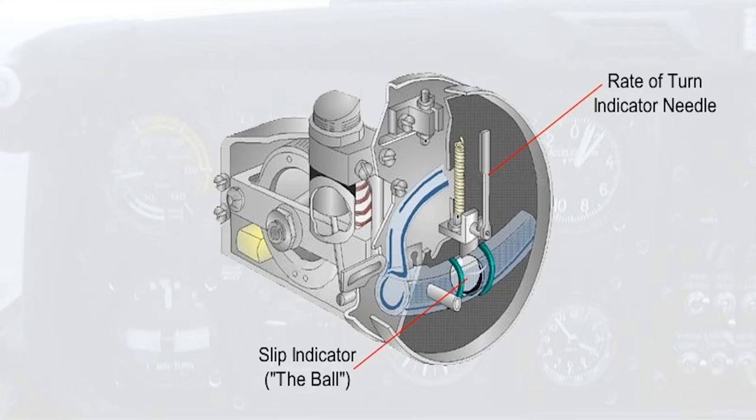The other, the slip indicator, is a very simple pendulous device which is used mainly to show whether or not a turn is balanced, whether the angle of bank is correct for the true airspeed and rate of turn, and if not, to indicate the extent of slip or skid.